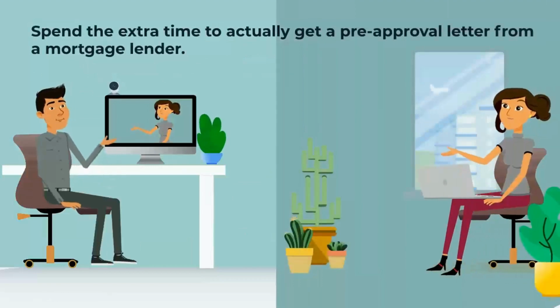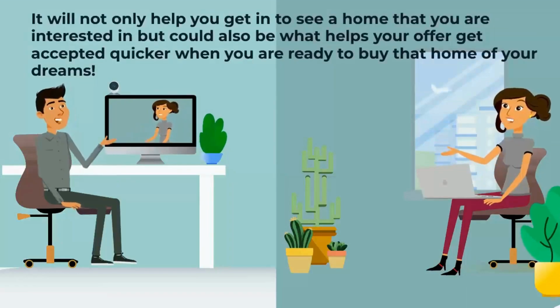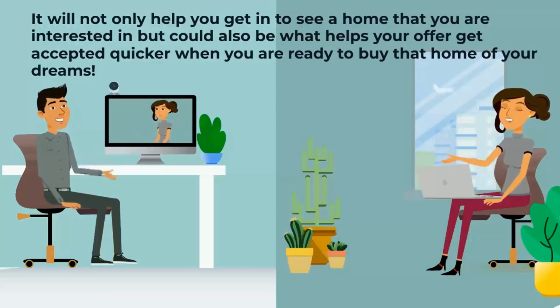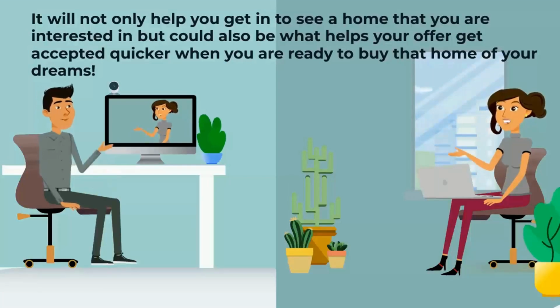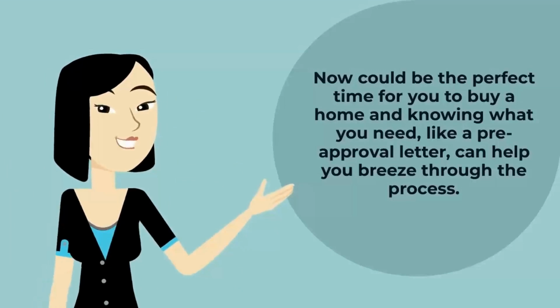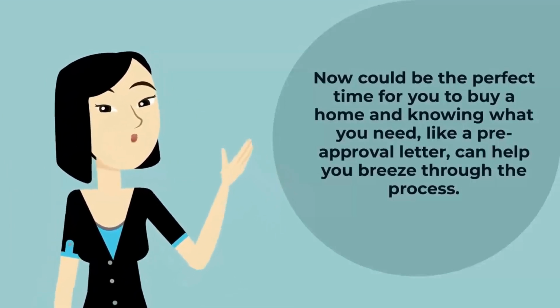Spend the extra time to actually get a pre-approval letter from a mortgage lender. It will not only help you to get in to see that home you're interested in, but could also be what helps your offer get accepted quicker when you are all ready to buy that home of your dreams. Now could be the perfect time for you to buy a home, and knowing what you need, like a pre-approval letter, can help you breeze through the process.